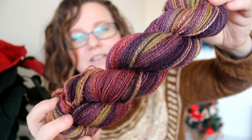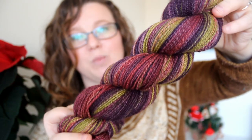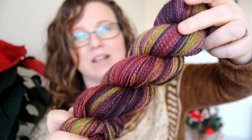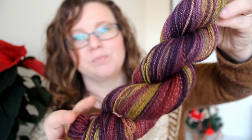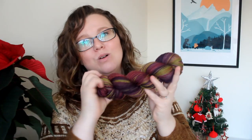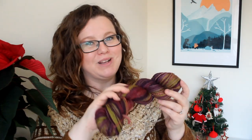I'm just in love with this yarn. Super impressed. I love the colours. It's like a purpley and lime and a raspberry colour, and then the little blendy bits in between. Because this spun like absolute butter, I think I spun every single night until it was finished, which now I remember why I don't use my wheel at home.